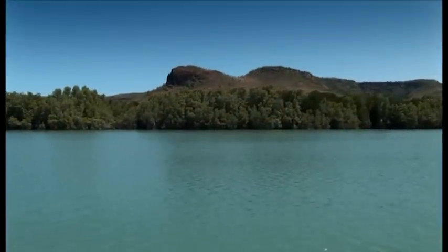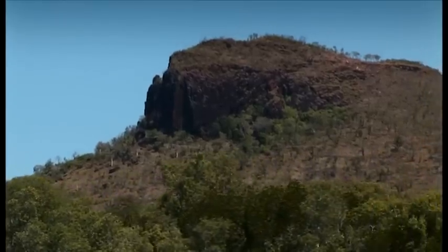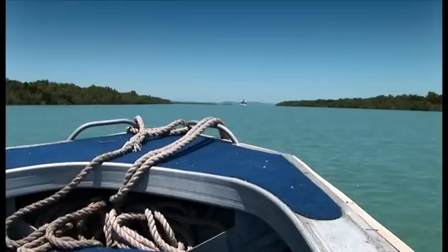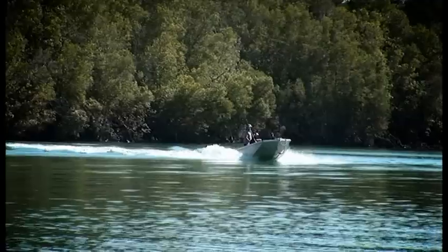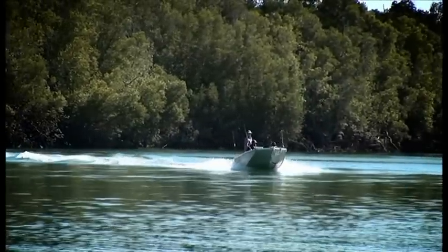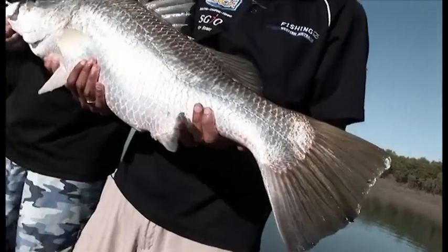Well, Fishing WA is amongst the beautiful Kimberley, and this time the guys are fishing the mouth of the Walcott River. Making their way towards the incredible Great Escape mothership, Ryan and Harry head back from a morning fishing session. And if you missed last week's episode, what they actually caught was some rather big, impressive barramundi.